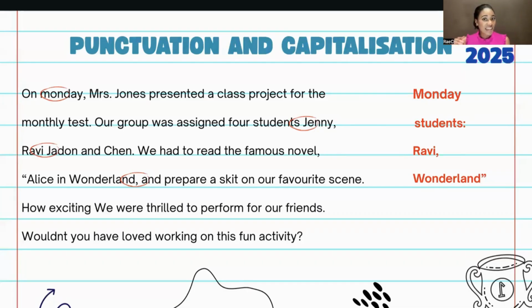So there's our second to last error. We should use the exclamation mark after exciting because it is a closing punctuation mark. And the final error in this passage is we need to put an apostrophe between the N and the T in wouldn't, because it's the contracted form of the words would you not have loved. So wouldn't, with an apostrophe between the N and the T.